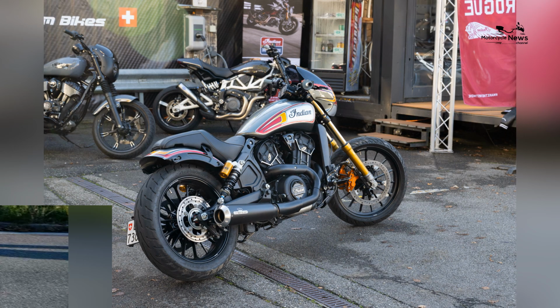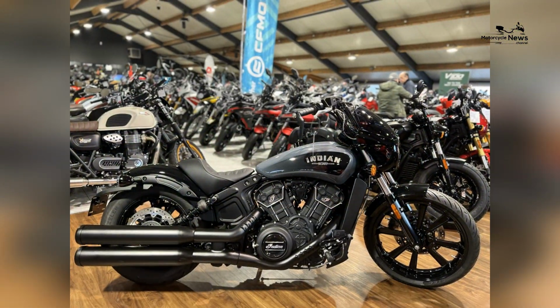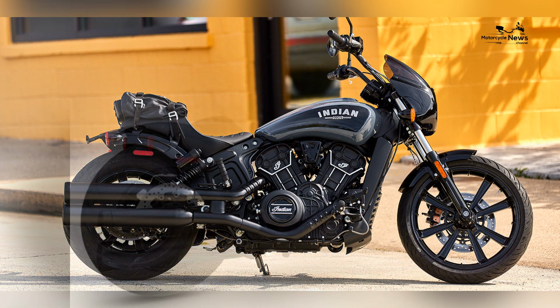Rogue proves that Indian is not only honoring its heritage but also pushing into the future with bold offerings. For riders seeking a midweight machine that combines classic V-twin muscle with modern urban flair, the Scout Rogue might just be the standout choice in 2025.